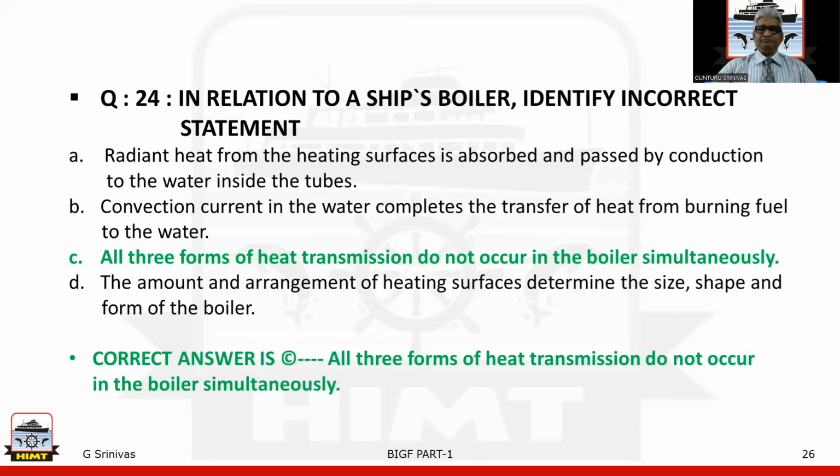Question number 24. In relation to a ship's boiler, identify the incorrect statement. Option A, radiant heat from the heating surfaces is absorbed and passed by conduction to the water inside the tubes. Option B, convection current in the water completes the transfer of heat from burning fuel to the water. Option C, all three forms of heat transmission do not occur in the boiler simultaneously. Option D, the amount and arrangement of heating surfaces determine the size, shape, and form of the boiler.